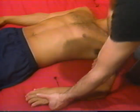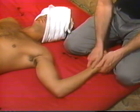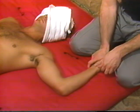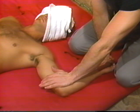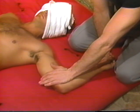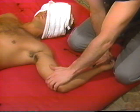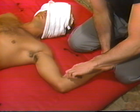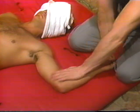Now, just turn the hand over and expose the inside of the arm. You bring it between your knees again, and with the outside palm of your hand, so it'll be the same arm, so it's my left palm on his left arm, pressing down, starting not quite at the crease, just below the crease of the arm, pressing into the muscle.